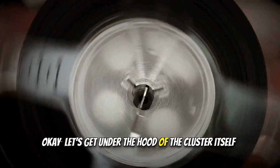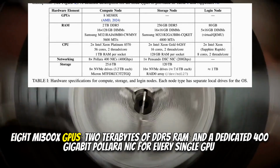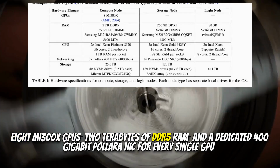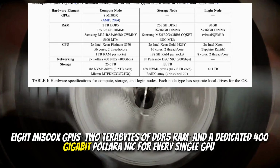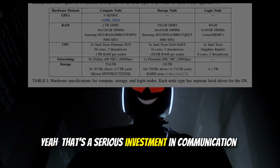Okay, let's get under the hood of the cluster itself. The node architecture looks pretty beefy. 8 MI300X GPUs, 2 terabytes of DDR5 RAM, and a dedicated 400 gigabit Pollara NIC for every single GPU. Yeah, that's a serious investment in communication.